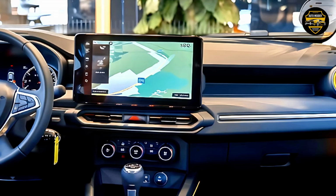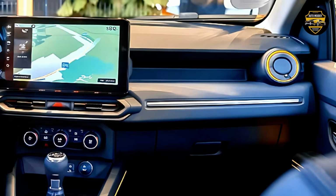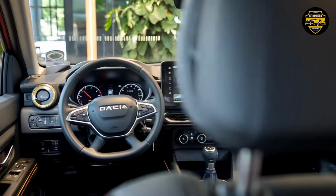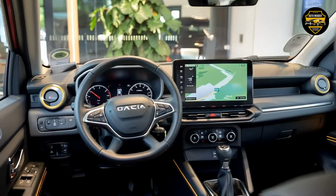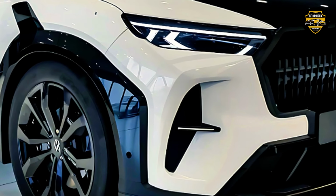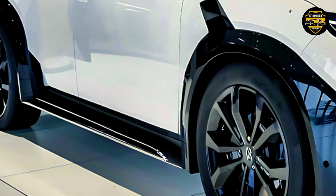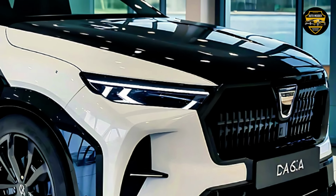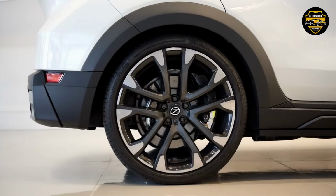Now on to safety and driver assistance. Dacia has really stepped up here. While the old Duster was a bit sparse in this department, the 2026 model brings in a suite of modern safety tech as standard or optional depending on trim. You get adaptive cruise control, lane keeping assist, automatic emergency braking, traffic sign recognition, blind spot monitoring, and rear cross-traffic alert. The structure itself is stronger than before, benefiting from that newer CMF-B platform, and it's already scored well in early crash testing. It's not overloaded with beeping nanny systems, but there's enough tech here to provide real peace of mind for daily family use.